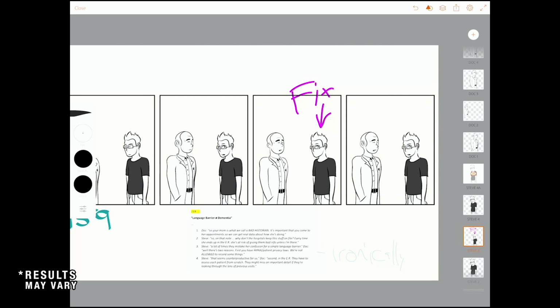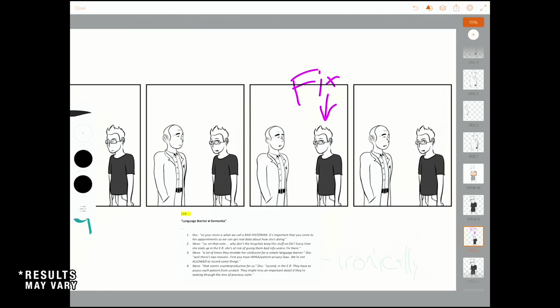A lot of times they mistake her confusion for a simple language barrier.